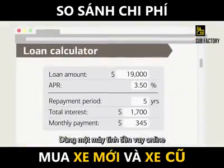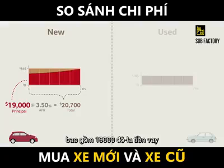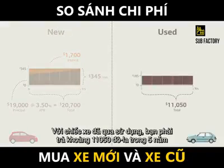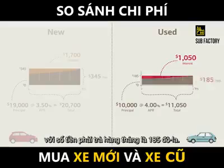Using an online loan calculator, you'll find that on the new car, you'll be paying about $20,700 over 5 years. That's $19,000 in principal and $1,700 in interest, with monthly payments of about $345. On the used car, you will pay about $11,050 over 5 years, $10,000 in principal and $1,050 in interest, with monthly payments of about $185.